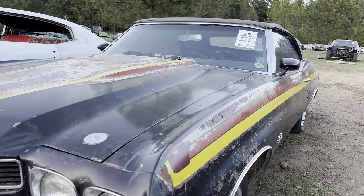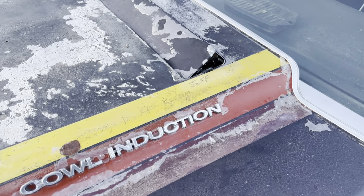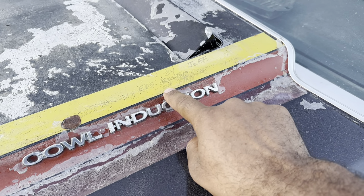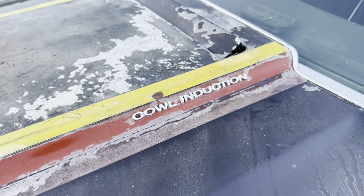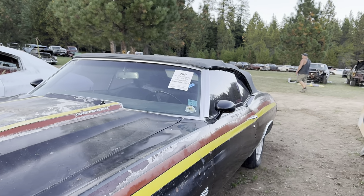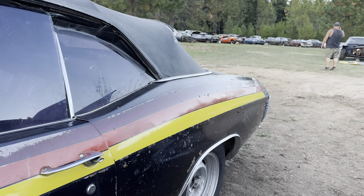Look at this. These are all decals. And it says it was done by this guy. EPS Custom by Jeff. I don't know what that says. Flapper. Something to do with the flapper. But yeah, four speed car. I would open the doors, but they are shut and taped shut. So, like I said, these are decals on them.